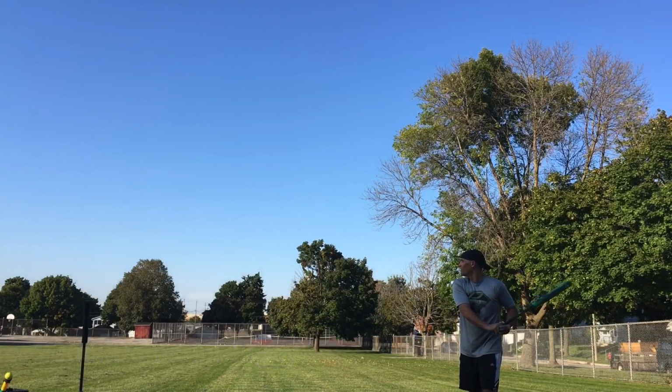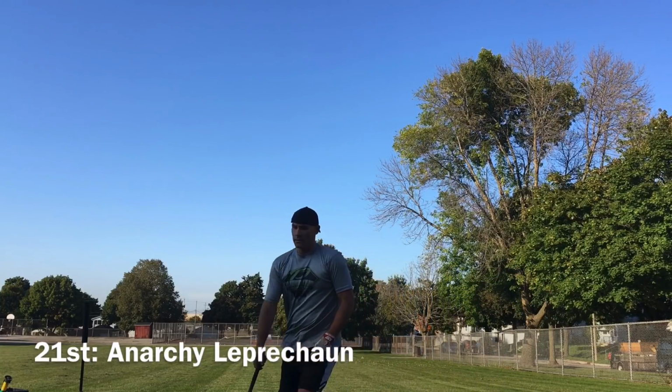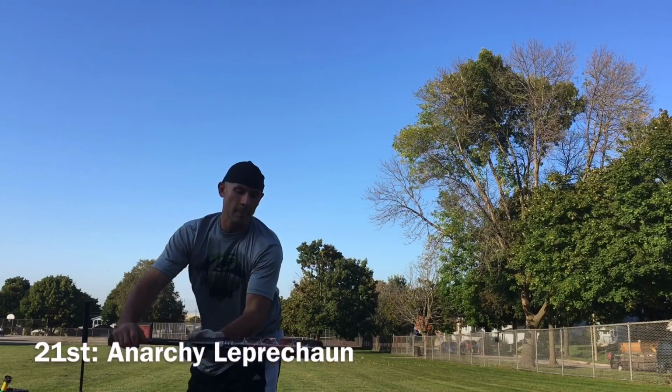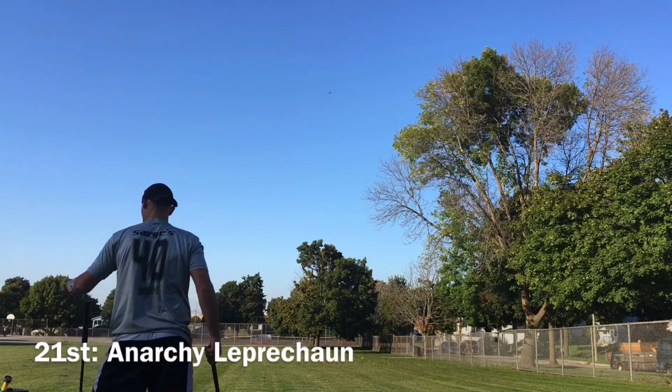And at 21, we have the Anarchy Leprechaun. This has 3/8 of an ounce end load and is one of Anarchy's low compression bats this year, which all of them have fantastic sound.